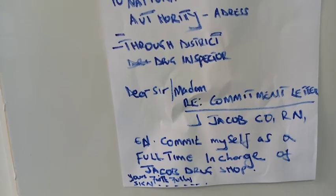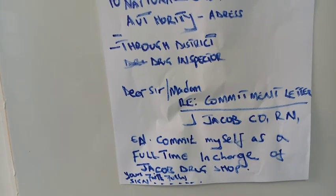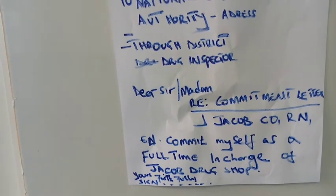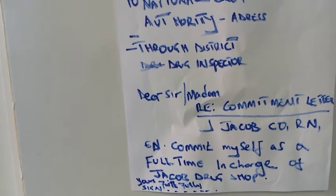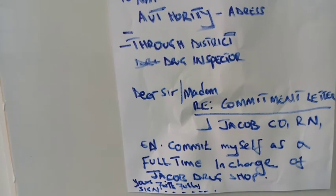I've taken you through each and everything. So if you have any questions on how to set up, the requirements needed, the documentation, the application, whatever you need, please make your comment right there in the comment section. Whatever question you want to ask, put it in the comment section.